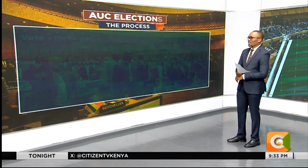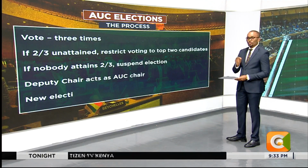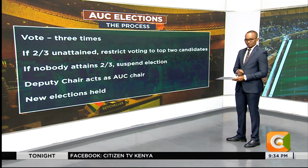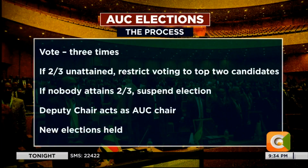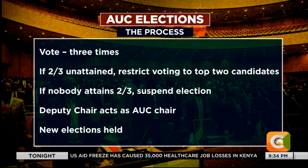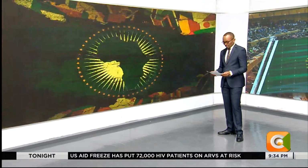Should they not have a clear winner, even after the 3rd round, then what happens is that the top 2 candidates will take the race and they'll be voted on, but still, you have to get 2/3 majority. If none of them is able to garner 2/3 majority, which is 33 countries voting for them, then the election will be suspended. If the election is suspended, the deputy chair who will have been elected is going to act as the AUC chair for a year until new elections are held by the African Union Commission. So that's what you need to know about what's happening at the AUC.